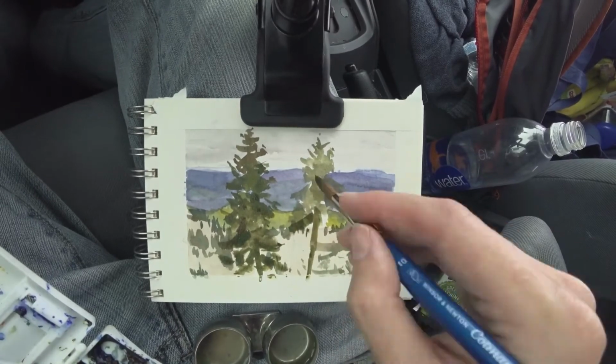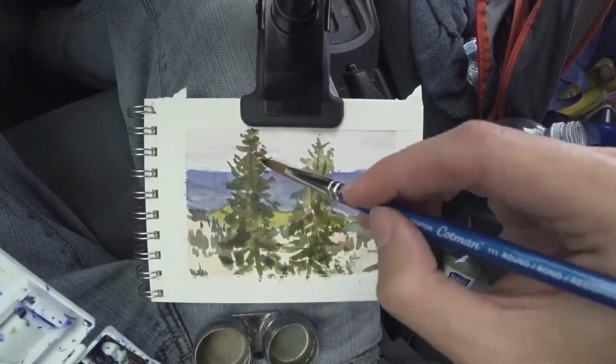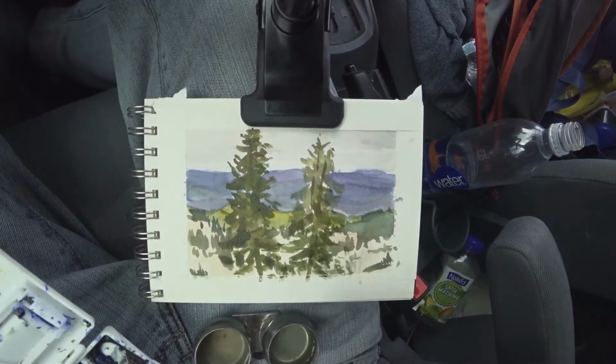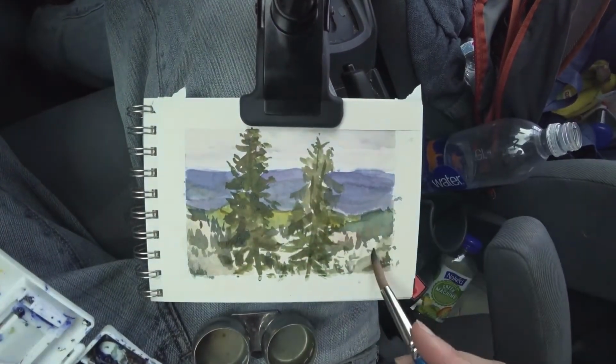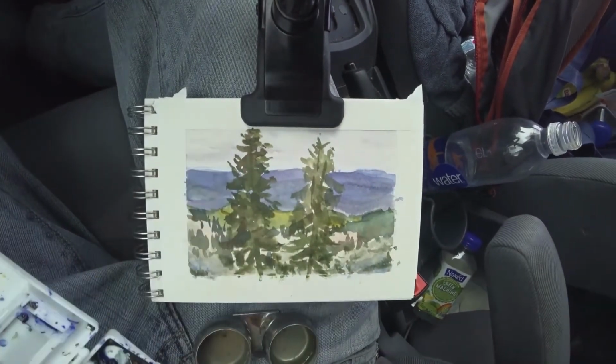I don't really know. But yeah, it's not a bad painting overall. I think it's pretty cool. But you do lose some of the background there. Some of the depth in the background looks a little funny, a little weird. Something's weird about it.